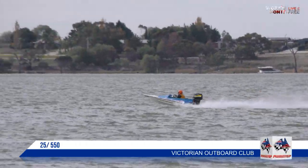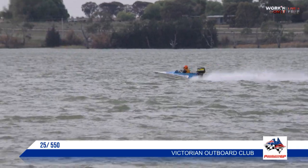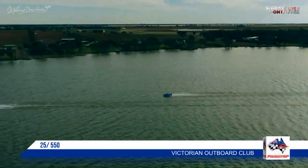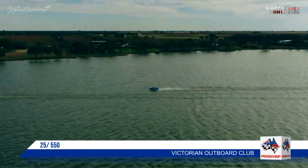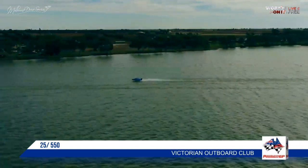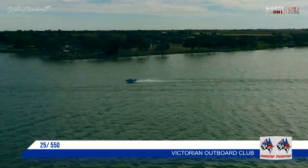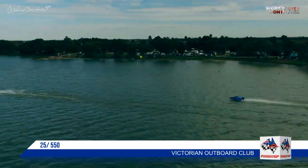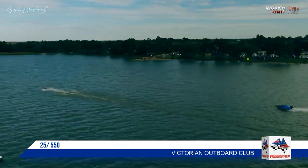So he's actually obviously in the chop, but he's got a clean run in front of him. No boat wash to deal with. He's got to focus now, and the hands will be working furiously on the wheel to try and keep these little 25 horsepower balanced. He's got the head down now. He's trying to lean forward to get the boat moving in the right direction. Oh, look, you can see them lifting off the seat out there. This is right at the pointy end of 25s.